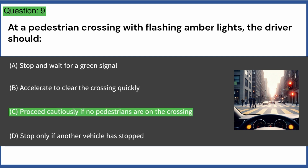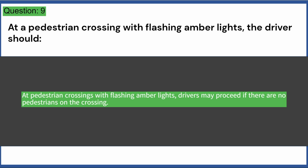Answer C. At pedestrian crossings with flashing amber lights, drivers may proceed if there are no pedestrians on the crossing.